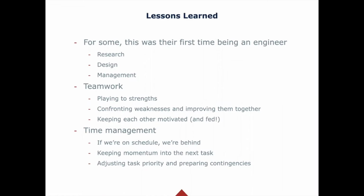We also learned together as a team. We learned how to work with each other and take advantage of our strengths. On the other hand, we of course have our share of weaknesses and obstacles, and we address them together. This project taught us plenty of lessons about time. The one that has stuck with us since the beginning is that if we think we're on time, then we're definitely behind schedule. We've also learned how to make best use of our time.